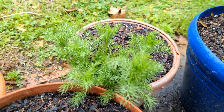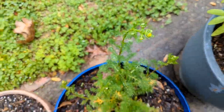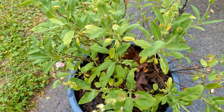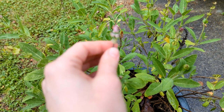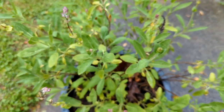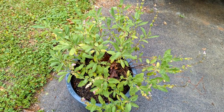Some chamomile that reseeded. More chamomile that reseeded, so they have their own pots. And then my sage is thinking about blooming. And it has been just thriving. I didn't know how bad it looked in the winter until it really greened up.